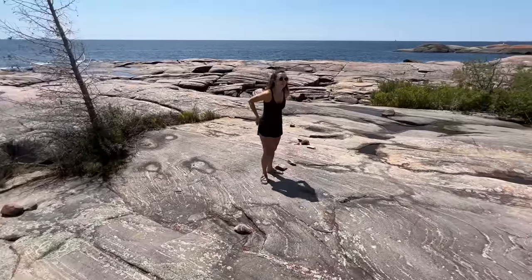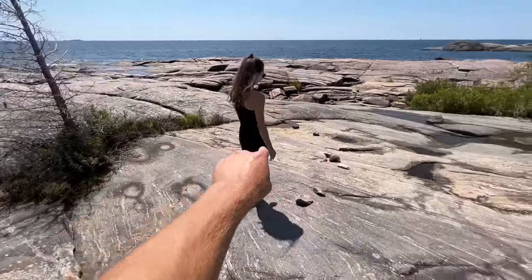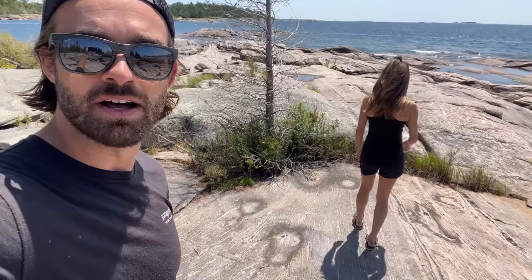Okay, this is the spot right here. We're gonna tuck our tent in. It's this big circular platform. Actually, it's a brand new tent to show you guys, but this spot will do just fine.